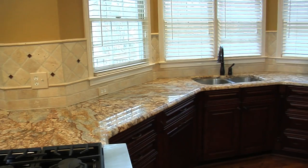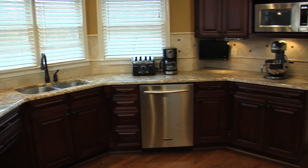I was able to look at it, see how the seams were going to fit, and then I was able to see how it was going to look in my kitchen.